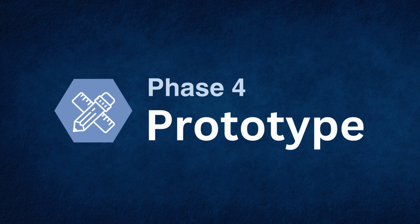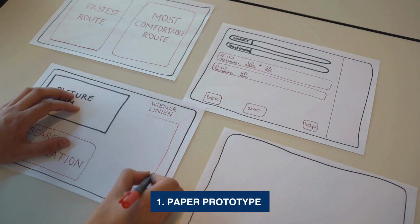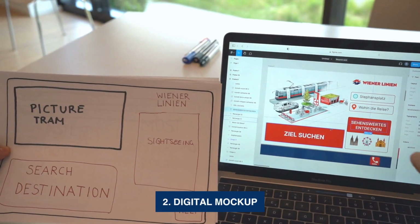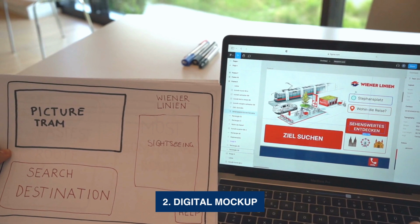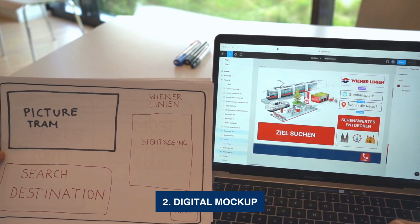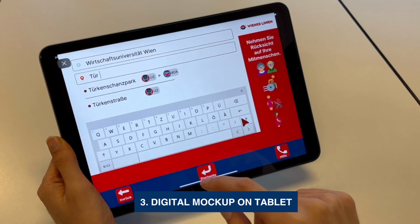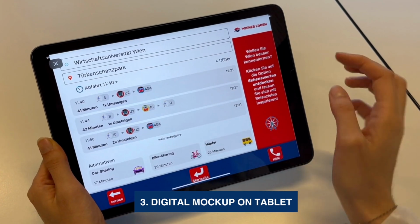The goal is to make the idea quickly and cost-efficiently tangible. Hence, a prototype, which is a scaled-down version of the solution, gets created. The project team started by sketching the layout of the screen's interface. Next, they used the web application Figma to transform the layout into a digital mockup that simulates the user interface. This mockup could be displayed on a tablet to give a realistic preview of the screens.